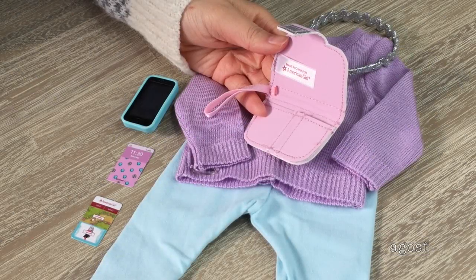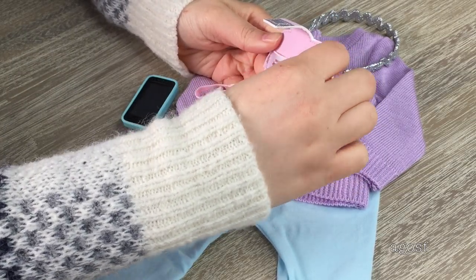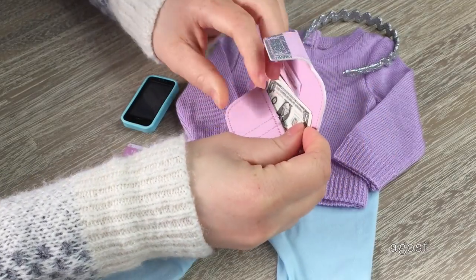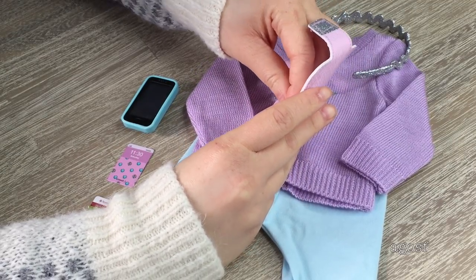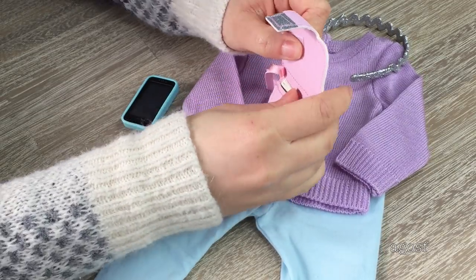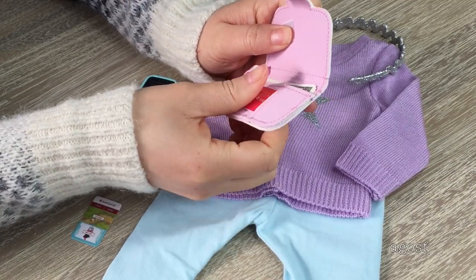So while I talk about the set, I'm going to pack away the purse to see if everything fits. So let's put the money inside. But from what I can see, this is a really cute set and perfect if you're getting a Truly Me doll and you want to get an accessory set. And it is perfect for traveling as well. As you can see, the money can go in this compartment right at the back. And then let's push it all the way in. And then you can put the different cards, and you can even replace it with a passport or anything like that. So you can change it around, which is great.